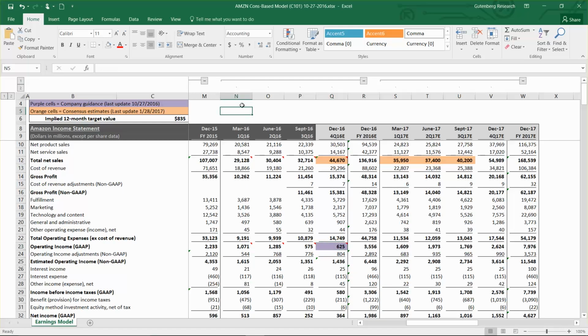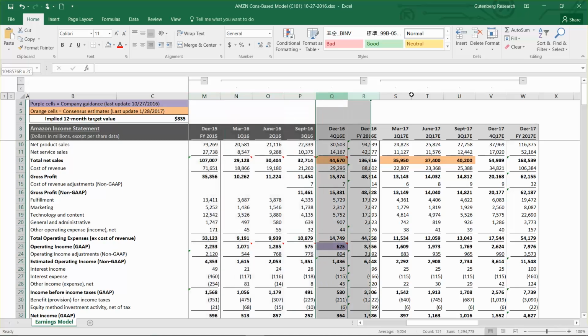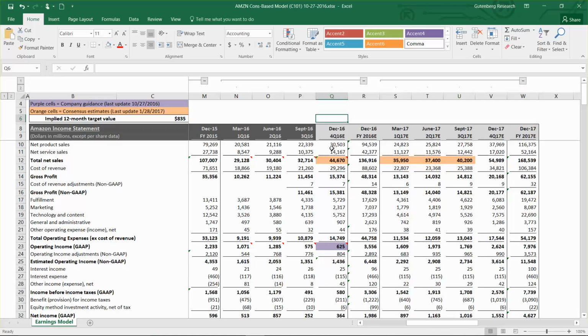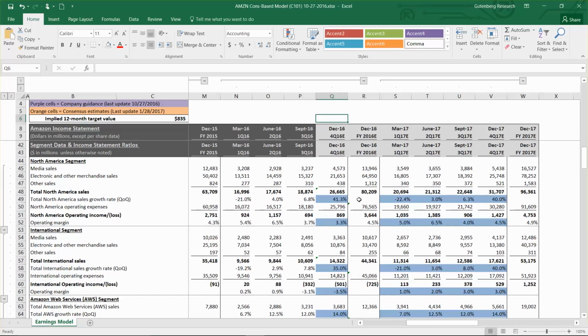Just really quick, the model follows the same format as our other models. The top section is the income statement, and the dark gray columns represent the historic actual results, whereas the light gray columns represent my estimates for the future forecast periods. Below the income statement is the segment details, and this is where I put all my main assumptions, which feed up to the income statement up above with equations. So you can see the key cells that I put estimates in are these blue cells.